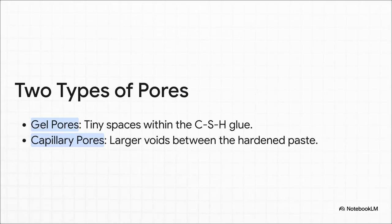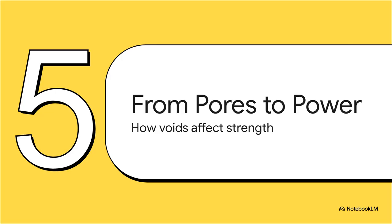And to get a little more detailed, it's not just about the total amount of empty space. The dry mix is especially good at reducing the number of the bigger, more damaging voids. You can kind of think of them as leftover water channels, and getting rid of those has a massive impact on the final strength. So less empty space. Big deal, right? So what?